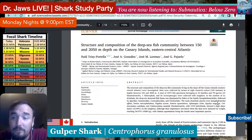Aphanopus carbo, Squalus megalops is a kind of dogfish. Centroscymnus coelolepis is the Portuguese dogfish? Do I have that right? And then Centroscymnus owstonii is another kind of dogfish. I'm pretty sure Centroscymnus coelolepis is the Portuguese dogfish, but we'll check that out. I'm hoping they'll have photos. If they don't, we will research these and pull up pictures, because I'm not going to say all these names out loud and not have photos of them.